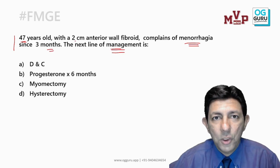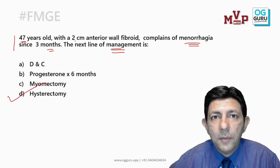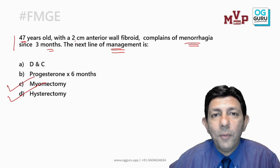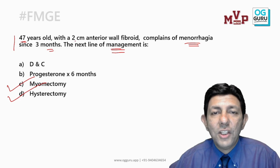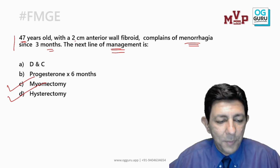Next line of management is, majority students, trust me, will directly mark hysterectomy. Wrong. Then many of you will mark myomectomy. Again wrong. Because after so many years I can tell which MCQ what mistake students will do. Please pay attention.